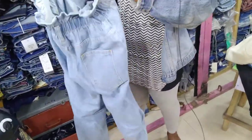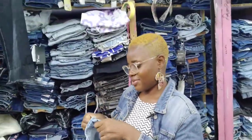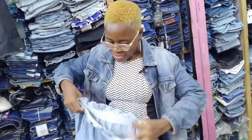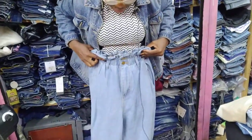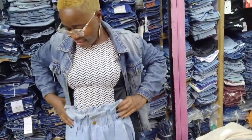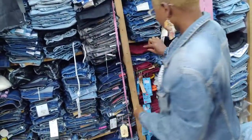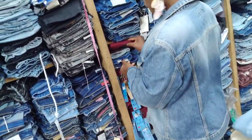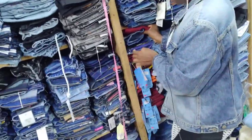How much is this one? 6,000. Wow, that's nice. I love the quality. Lucky, show me. What is this one you gave me? Lucky is laughing. Guys, Lucky is going there. What's the price? If you buy one, it's the same price, whether you're buying one or three.